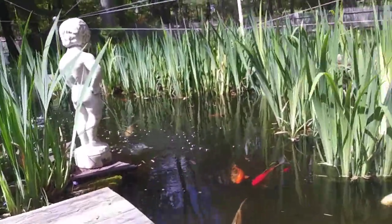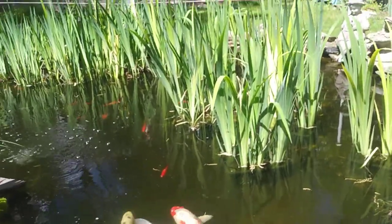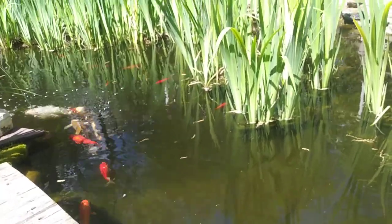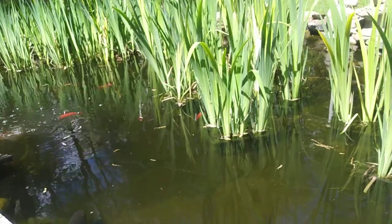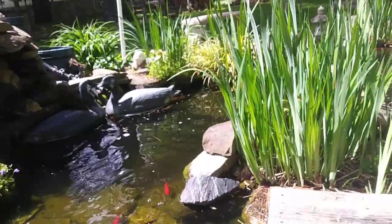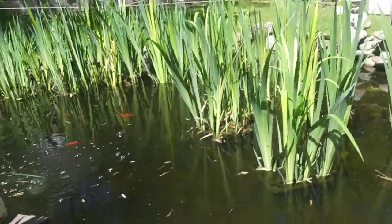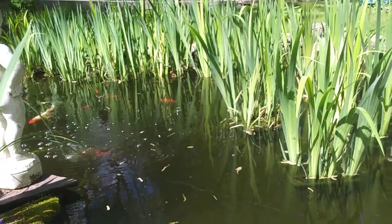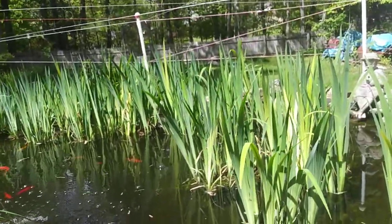Let me see if I can sit down here for a second. Since the last time I was out here, the plants have grown a lot. The pond gets affected by the pollen too. The fish are looking for food.